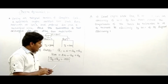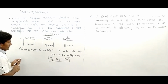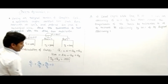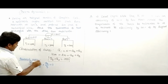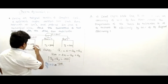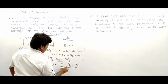And another condition: in a reversible process, the sum of entropy of the total system becomes 0. That means Q1 by T1 plus Q2 upon T2 plus Q3 upon T3 equals 0. So in a reversible process the sum of entropy becomes 0. Here it is minus 1200 upon temperature 400, plus Q2 upon 300, plus Q3 upon 200.